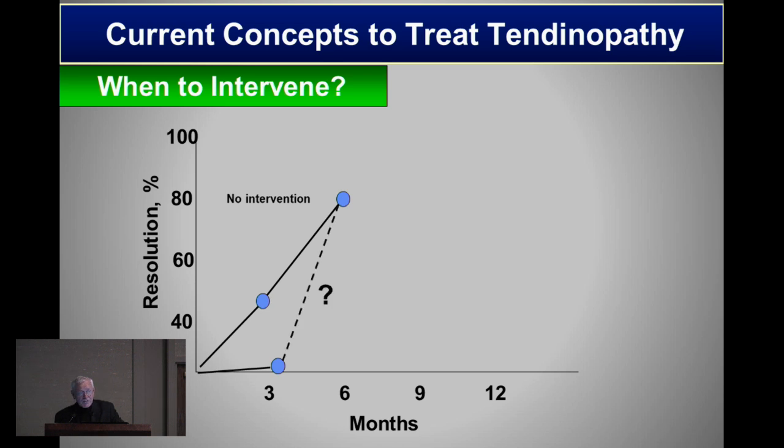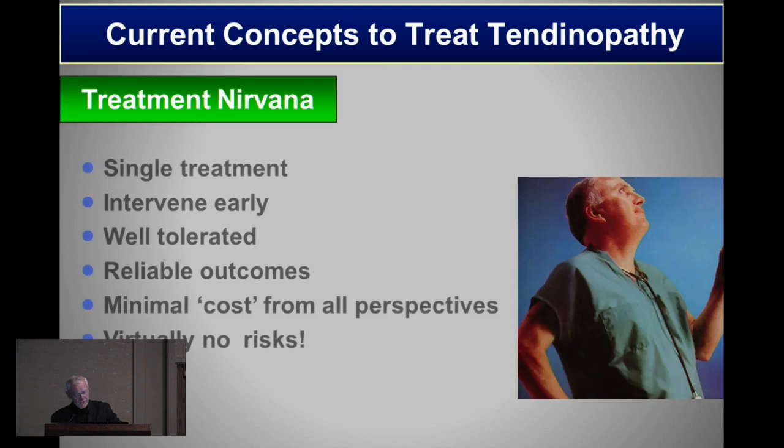Not very many of my patients do that. And so what I actually start doing is I start talking to the patient about a definitive treatment at 3 months if they're just not making any progress. If they are making progress, you just pat them on the head and let them keep going. So the 3-month point is when we start thinking about this definitive intervention.